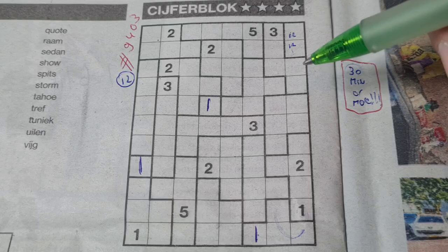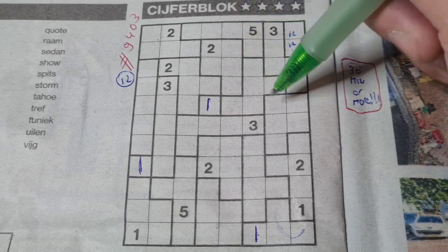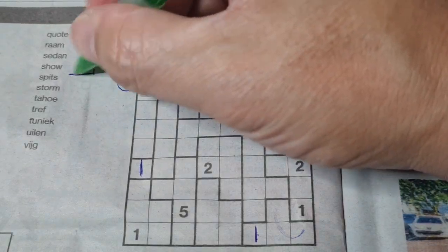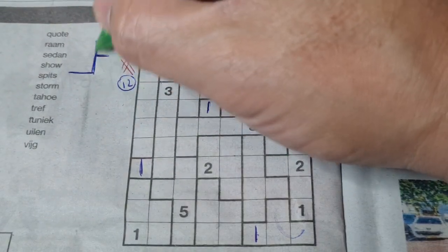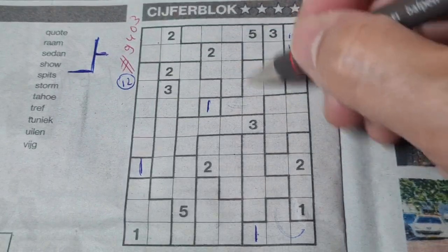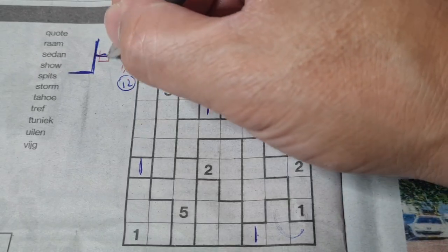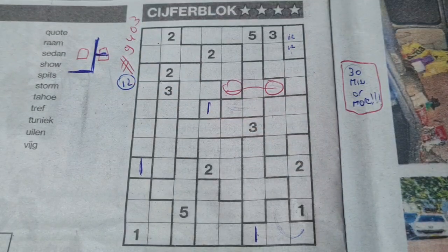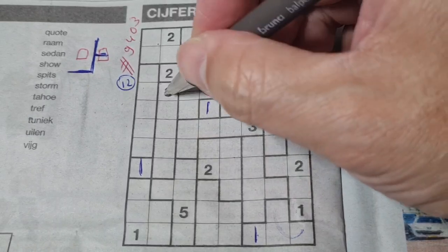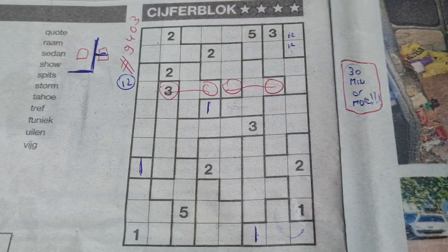My next strategy is to look for shapes, figures, structures, or constructions that you need to recognize. For example, this shape. Let me draw the shape here. When you see this kind of shape, remember that this box has the same number as that box. So this box has the same number as that box. Here, another one. This box has the same number as that box. Upside down. In this case, it's the 3 here.